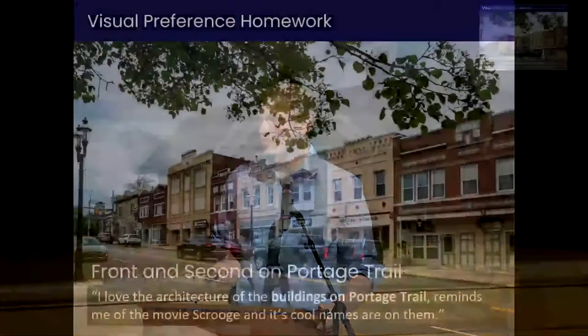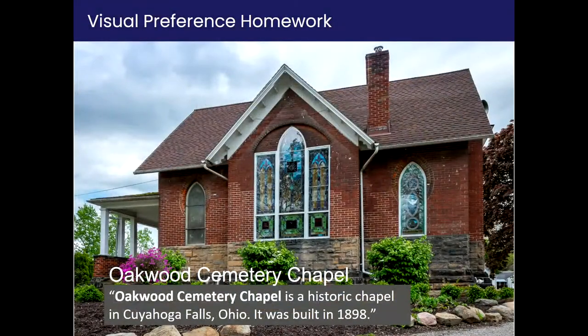The Oakwood Cemetery Chapel, again, another beautiful old brick building. Downtown, you're looking at some of the windows, and there's actually this really interesting and kind of beautiful detailing around the arches, these elliptical arches and the way that the brick is cut and used there.